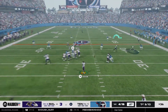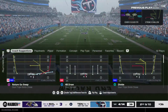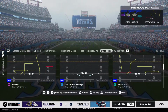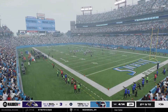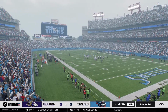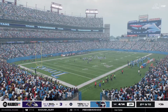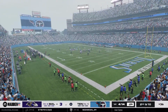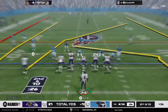Lamar now from the gun. It was there, but he couldn't hang on. That's incomplete. Can't cover it much better than that. Really well covered, Kate, on that play. There just simply was not a window for him to sneak that throw in. Here's 2nd and 10 now from the 36.